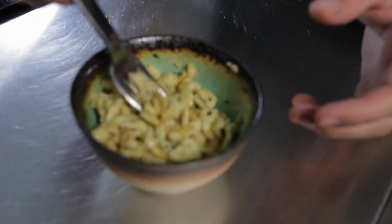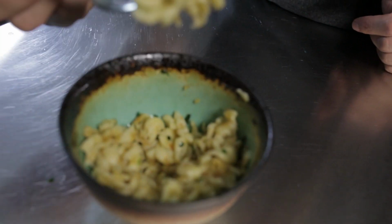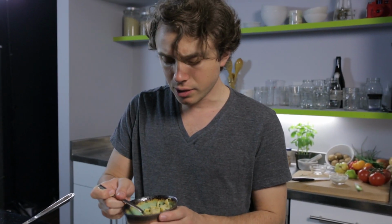It's like pancake meets gnocchi meets pasta. Very eggy, but delicious. I could do even more chive. And I think some Swiss cheese. Spaetzle.